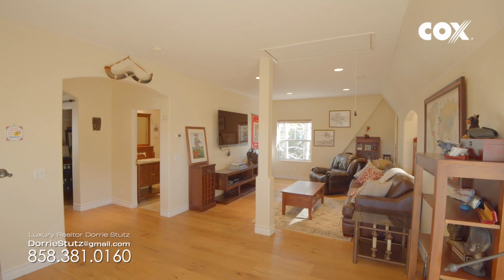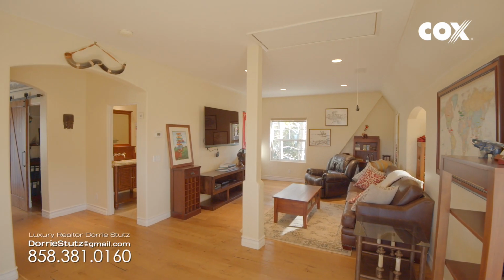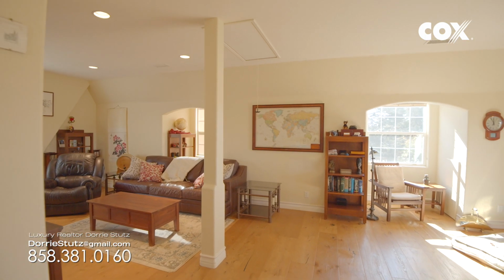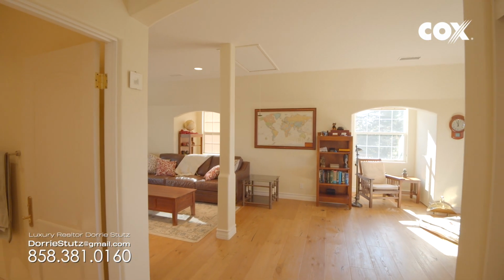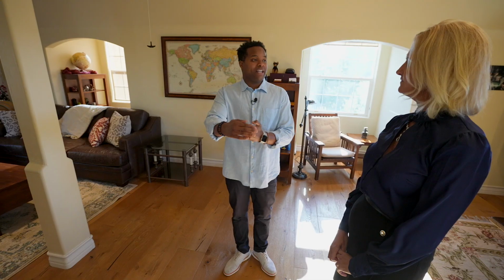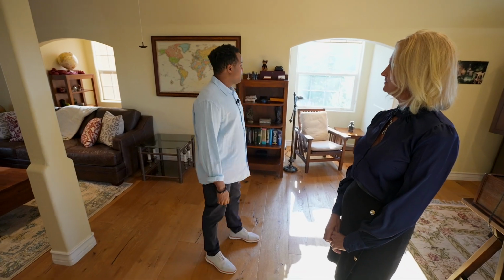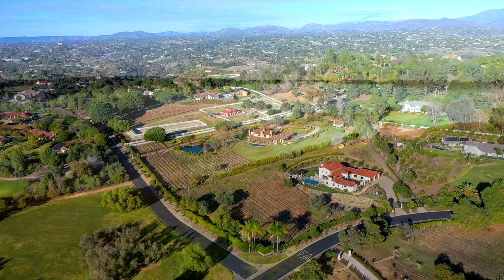Wow, very nice. There's so much room in this home. There's so much to love about this home. This has to be one of my favorite rooms. I would be in here hanging out, watching the football games, or just retreating away from life in this space of the home. And again, you have those fantastic views, looking out at the mountains, looking out into the rolling hills.